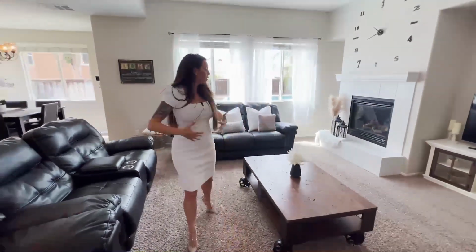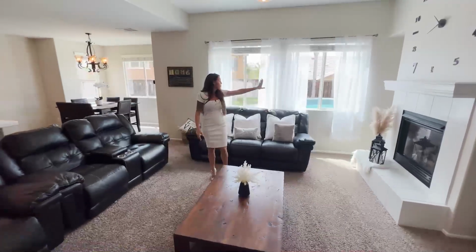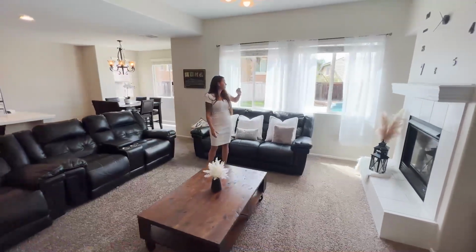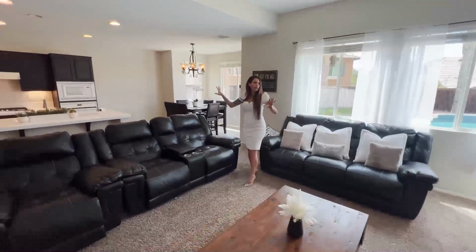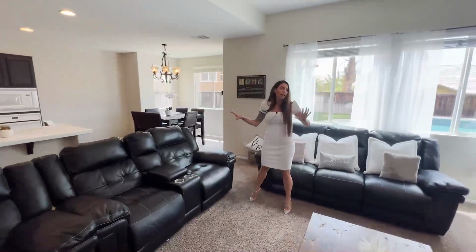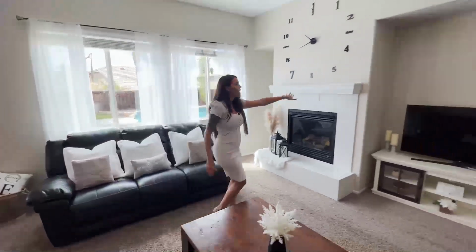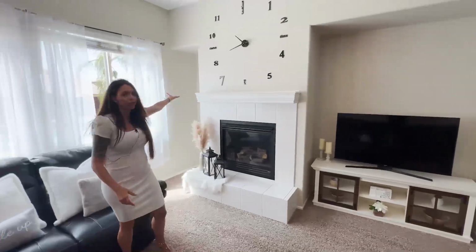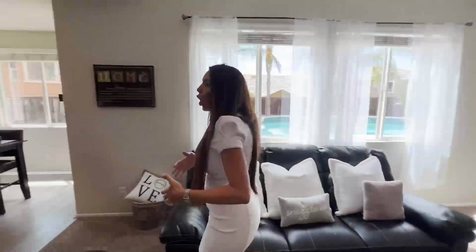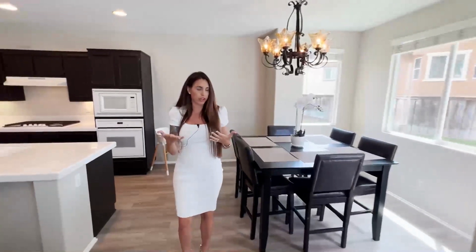In here you've got obviously a seating area. You've got a beautiful gas fireplace here. You have big windows allowing tons of natural light and views out to your private pool. And then what I really like about this floor plan, real quick, is all the nook spaces, because right here you could build in an entertainment center easily. You could build in a little bookshelf easily. I really like all the opportunities for making this space functional for you.